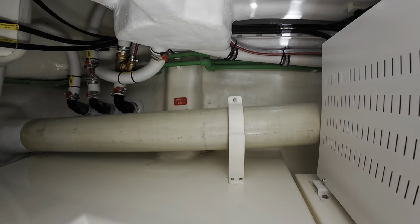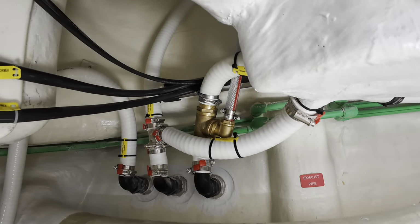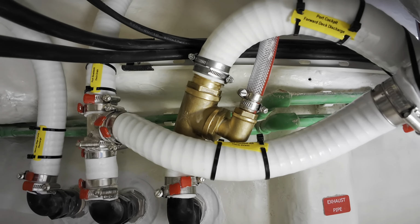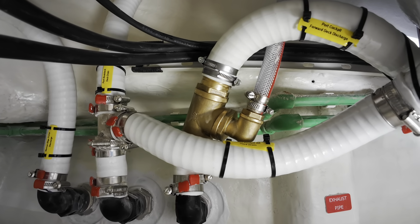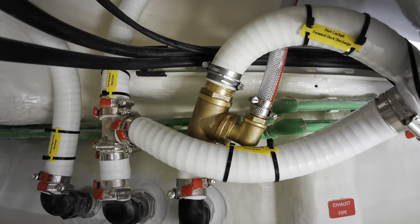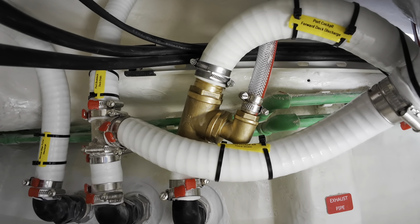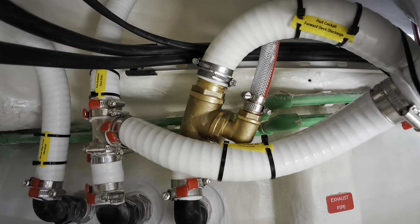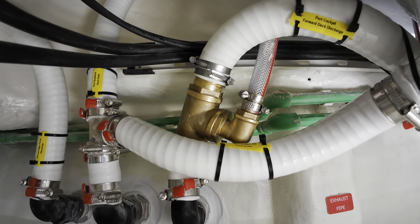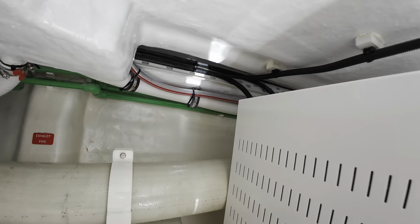Over here, you can see we've connected in. So there is port, cockpit, and forward deck discharge, and they've put a nice brass valve in there, and that transparent pipe coming in is off the water maker, and I can see water flowing through there at the moment. Two hose clips, so that's good. Tied all the way along here.